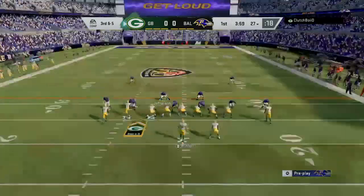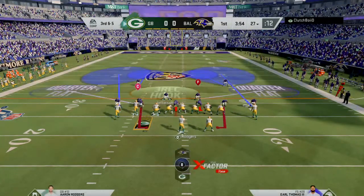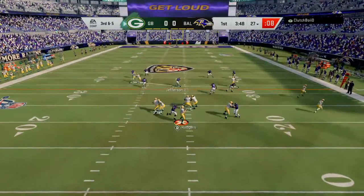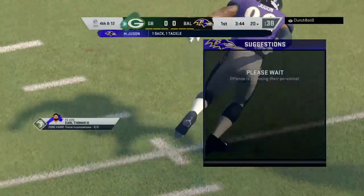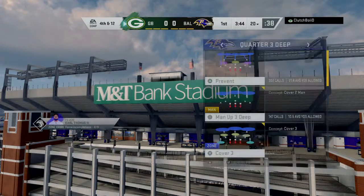3rd play here of this opening drive as they're up against a 3rd and 5. Shotgun now for Rodgers. Nowhere to escape, and he goes down. Matt Judon with a big-time sack on 3rd down. It's a loss of 7.